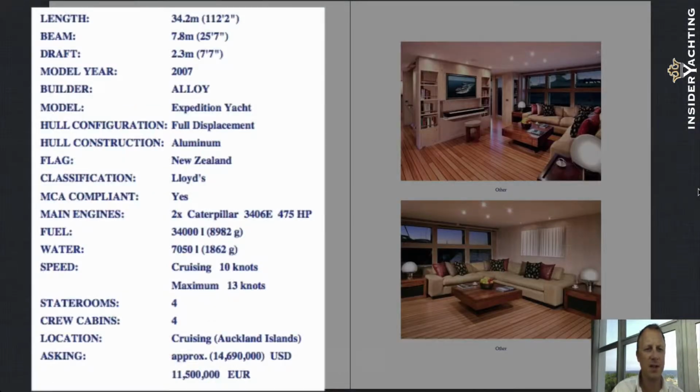So looking at the specifications here, 112 feet, 25 foot 7-inch is the beam, and the draft is 7'7". A lot of these you'll see in metric measurements, because she's actually just been shipped over to the Med to go under sail. She's brand new to the market. She's been in the South Pacific for her entire life up until now, and like I said, it's been shipped over to Europe to sell.